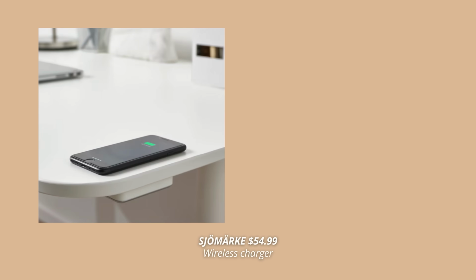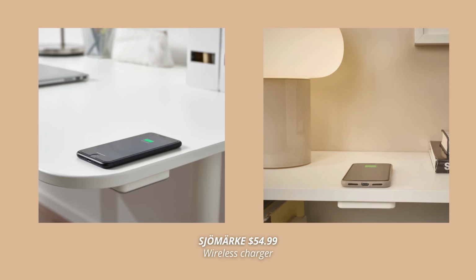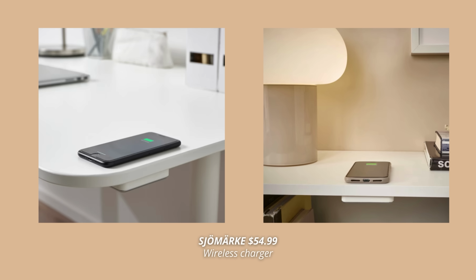The first IKEA hidden gem I have for you is the SJÖMÄRKE Wireless Charger. Now, not many people know about this product, and it's actually such a cool find. This wireless charger can actually be mounted hidden under a tabletop or a shelf, making an easy charging station out of your furniture, which is amazing.